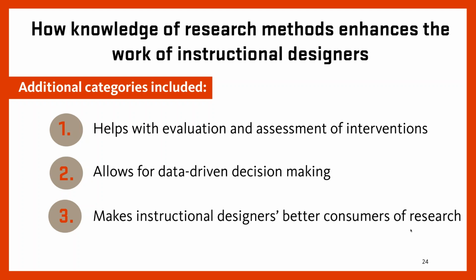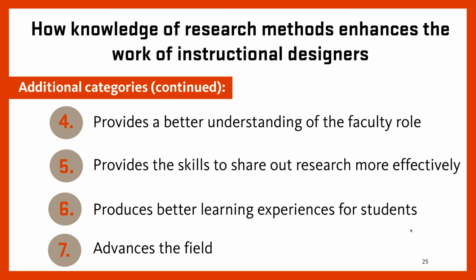Again, taking that research knowledge and applying that to making decisions based in data in the work that they do day to day. Another category that was talked about was makes instructional designers better consumers of research. Because they had that research background and research skills, they were able to read and understand research better. And then we had 4 more additional categories that came out in the responses to this question. The fourth one was provides a better understanding of the faculty role.